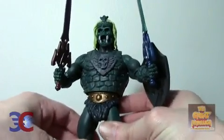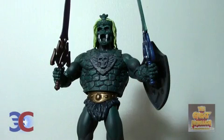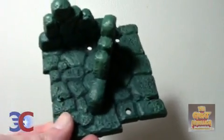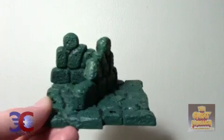But here it is, Castle Grayskullman, accessorized and fully complete. But before giving my own opinions, I have one other thing that didn't come with Castle Grayskullman, but it works perfectly with Castle Grayskullman. The Castle Grayskull diorama stand.